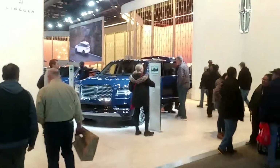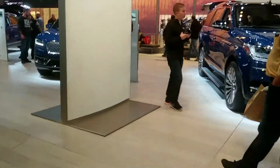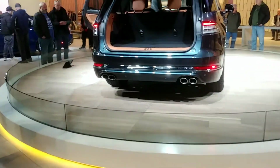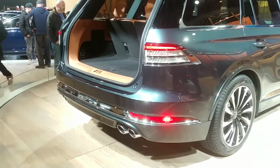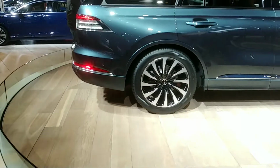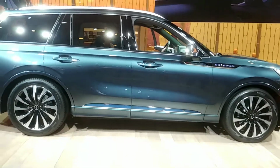Look at this color. That's a beautiful blue. Nautilus. MKC. And here is the Aviator, what we've been waiting for. So, air suspension, rear wheel drive, three row. It has a suspension system that monitors the roll and adapts before you get there. So if there's a pothole or a dip, it adjusts on its way to you.